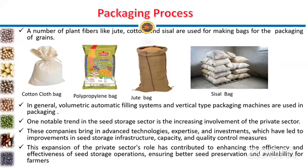In the packaging process, a number of plant fibers like jute, cotton, and sisal are used for making bags for the packaging of grains. This is a cloth bag. This is a polypropylene bag, jute bag, sisal bag. So these are the different structures and the different kinds of bags which can be used for packaging common grain as well as in the pulse or cereals system.